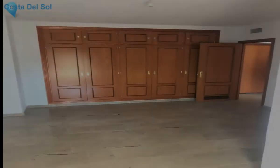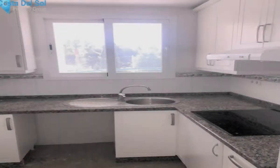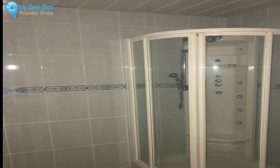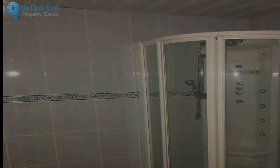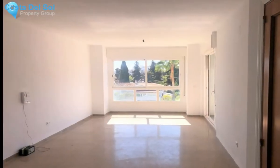Urbanisation and the sea. Very bright and ventilated apartment, as well as spacious. A comfortable kitchen, a large living room with access to the terrace, and a spacious bedroom also with access to the terrace. Ideal apartment for investment since it is rented for short or long season. It is close to shops and restaurants and all services.